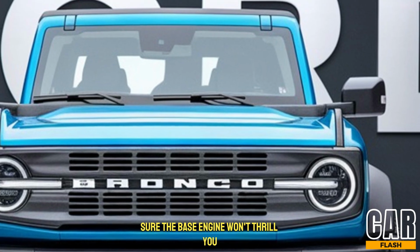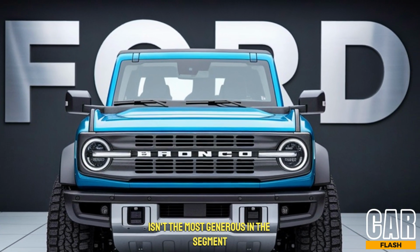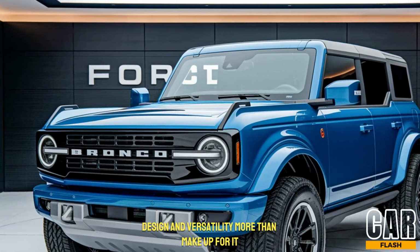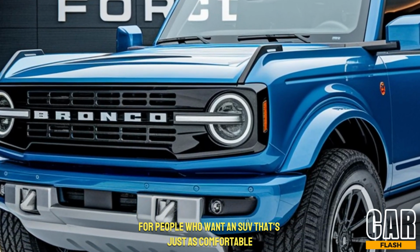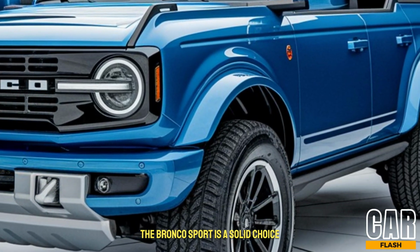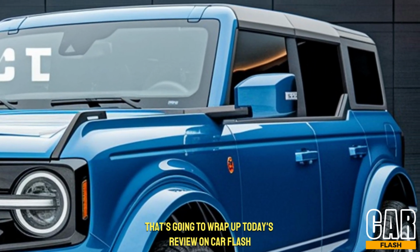Sure, the base engine won't thrill you, and interior space isn't the most generous in the segment, but the character, design, and versatility more than make up for it. For people who want an SUV that's just as comfortable downtown as it is at a trailhead, the Bronco Sport is a solid choice.